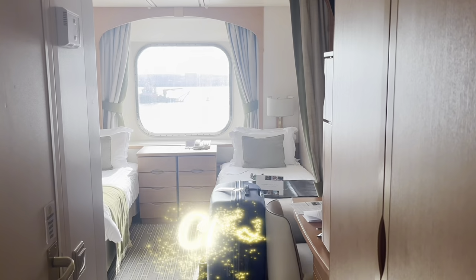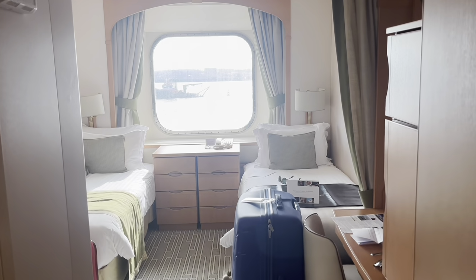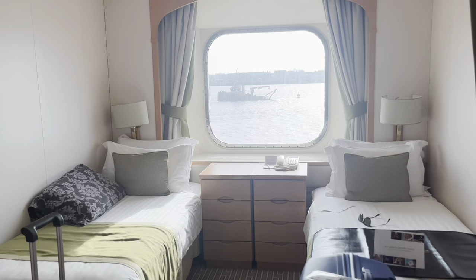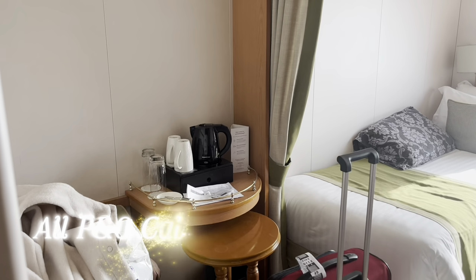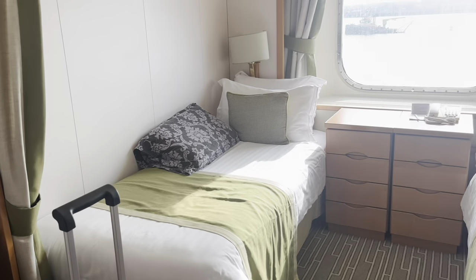Next up, we have the cabins. The first thing I will say about the cabins, P&O, bring back your drawers. It was so nice to have drawers. We could actually just put everything away. Again, I always take packing cubes, so I just put the cubes in the drawer and that was that. Didn't need to think about it anymore.